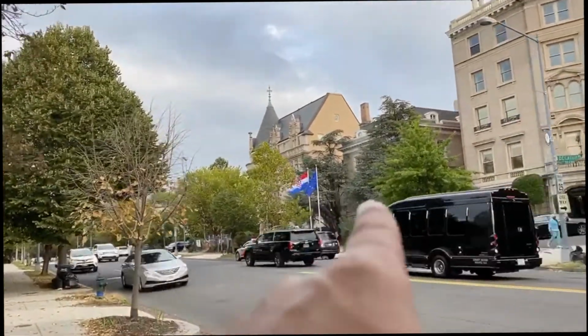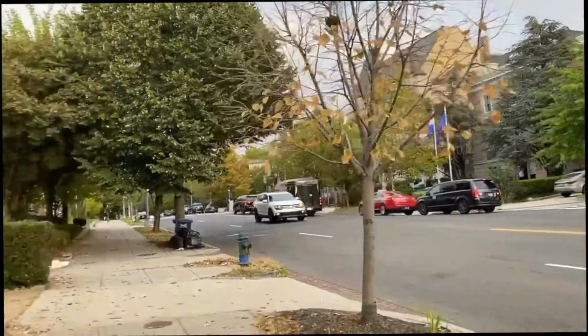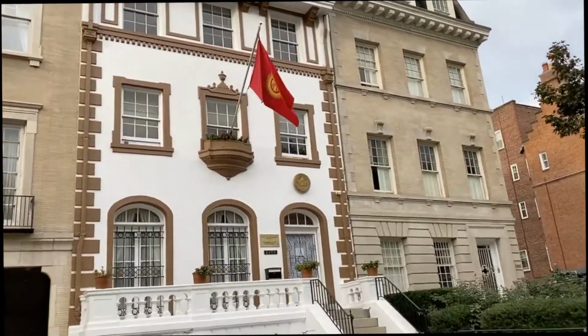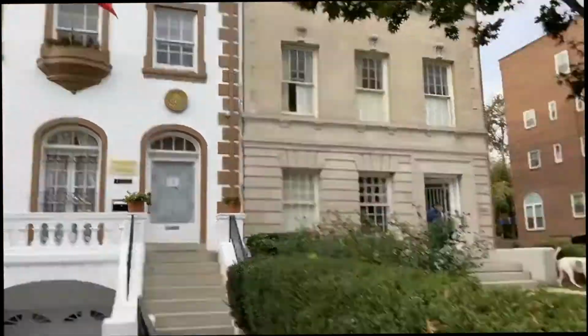That's the Croatian embassy over there. The flags are really flying today. It's a little bit windy. This is Kyrgyzstan, I think. Red flag with a yellow sun-like star. Kyrgyz Republic. I think we call it Kyrgyzstan. That's a big dog.